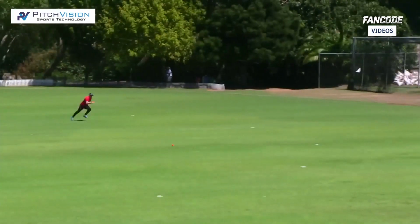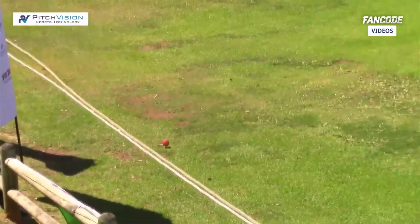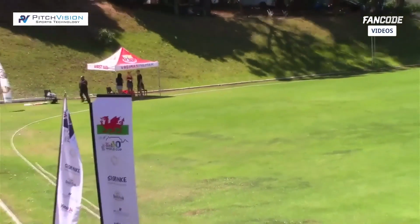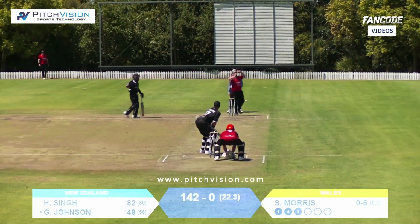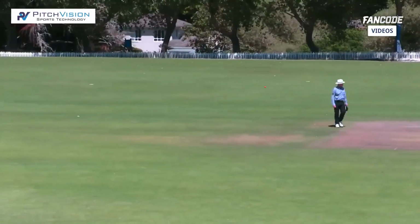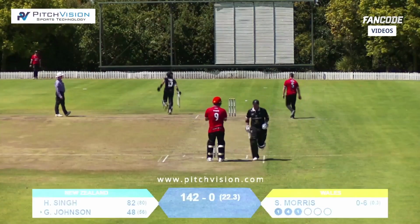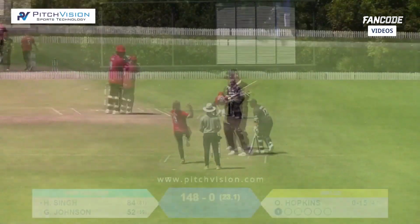Sweeps it down to fine leg for 4. Beautiful batting from Hardeep Singh. It's slammed away by Hardeep. Nobody down there at deep backward square leg, into the boundary for another boundary. He's going to come back for 2, Greg Johnson, and that will bring up his half century. 50 on debut for Greg Johnson. He's delighted about that.